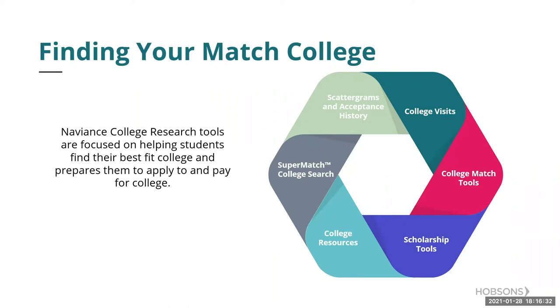Based off of their college profile searches, students will be able to learn more about the acceptance and admissions process, and help make sure that by the time they're seniors and applying to colleges, they're investing their time and money in the college applications for the ones that they really want to go to.